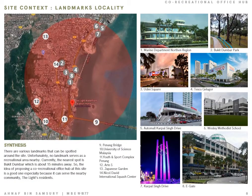There are various landmarks that can be spotted around the site, and unfortunately, there is no landmark serving as a recreational hub nearby. Currently, the nearest spot is Bukit Dumbar, which is about 15 minutes away. So the idea of proposing a co-recreational office hub at this site is a good idea, especially because it can serve the nearby community, especially the Light residents.